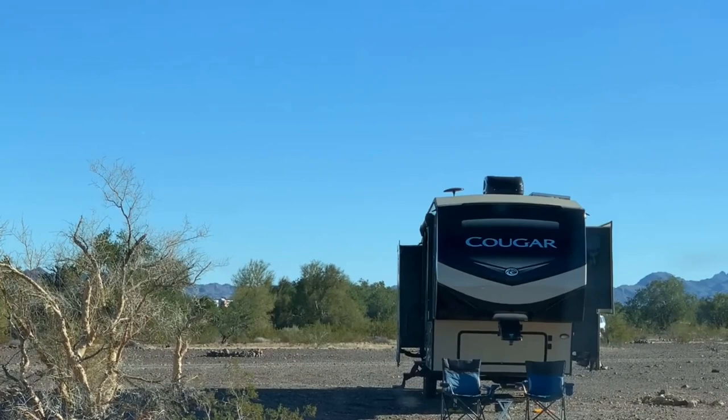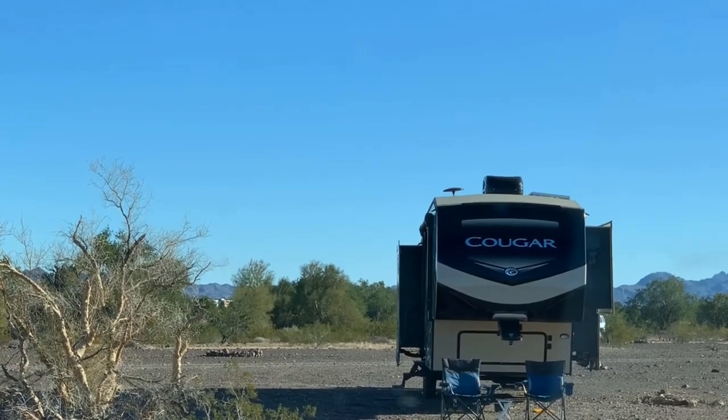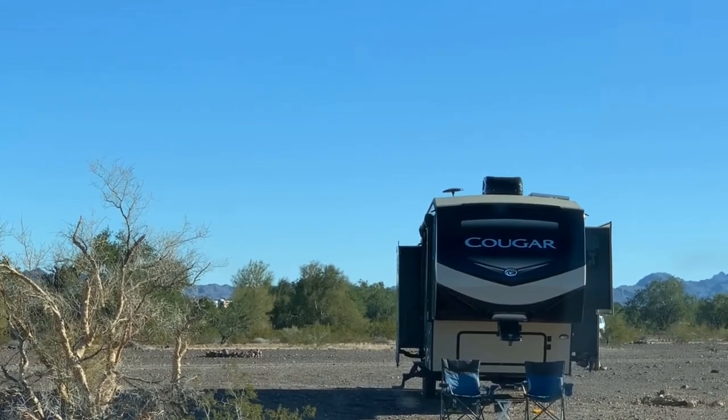Set up here, Plomosa Road North. And there's camping on both sides of the road. I found more secluded sites back in, because you can go down different fingers. But this was my number one pick. It's convenient. You can get in and out. Easy access to Quartzsite. Easy access to dump your trash. You don't have to cross washes to get to your rig.